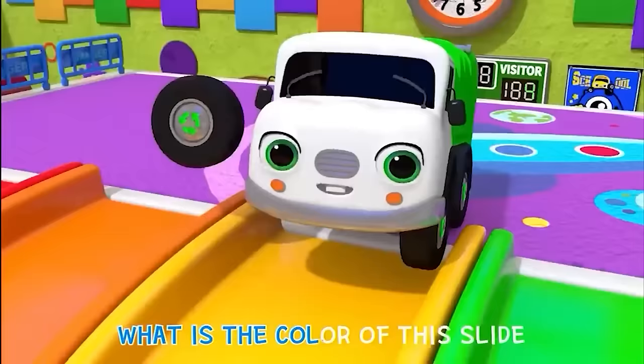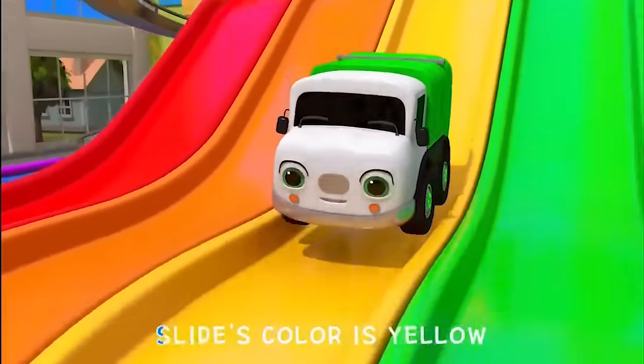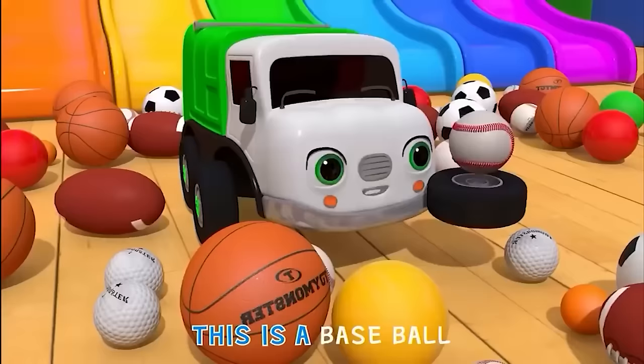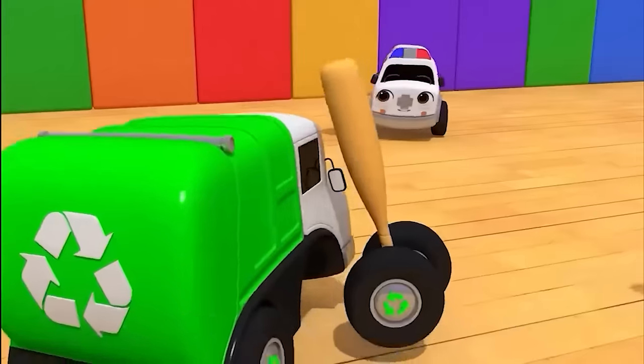What is the color of this slide? What are the names of those balls? Slide's color is yellow. I caught one of the balls. This is a baseball. Learn the next colors and balls.